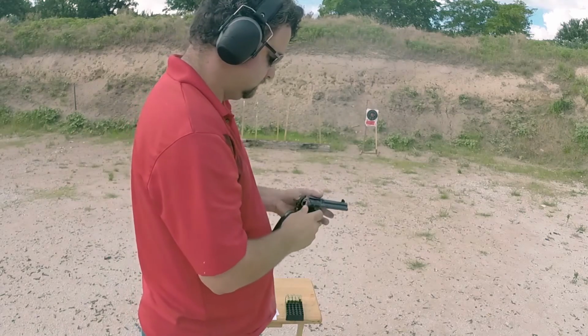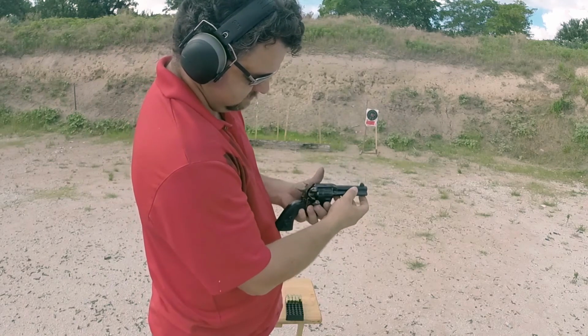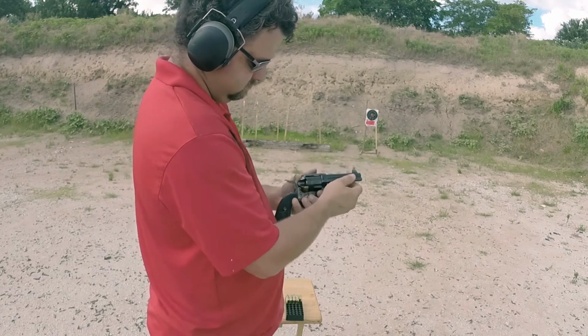Our fourth big development is going to be the swing out cylinder. One big problem you had with revolvers was the time that it took to reload it. Want to eject, it's eject, rotate, then load, rotate, load, rotate.